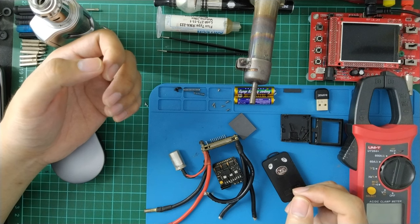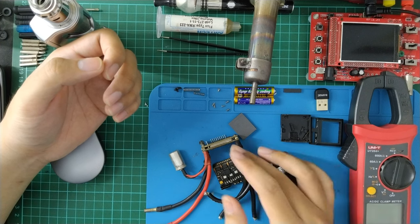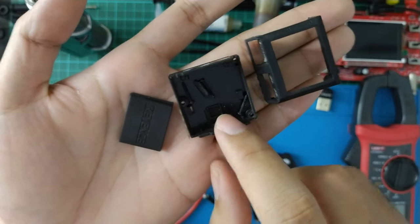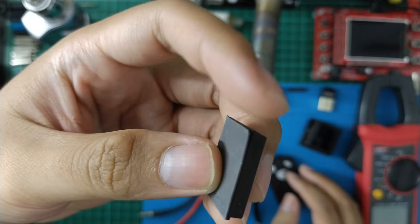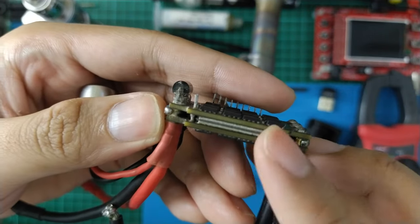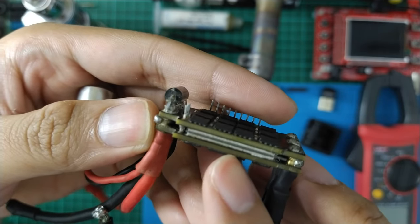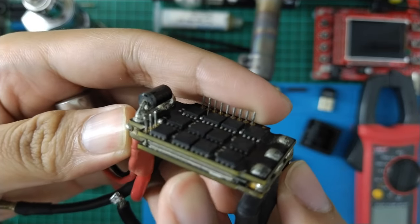By the way, I've been testing. At 6-volt, input power consumption is about 10 milliamp without the MOSFET section. And here we have the heatsink. And this is the plastic body. The heatsink has nice thermal pad. And between the MOSFETs, they have something like aluminum heatsink, right? With thermal pad.